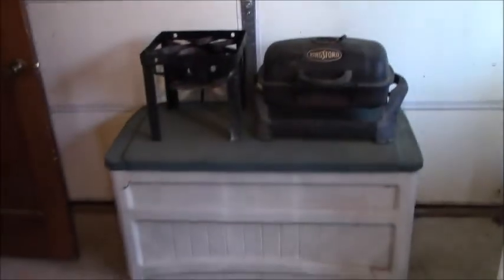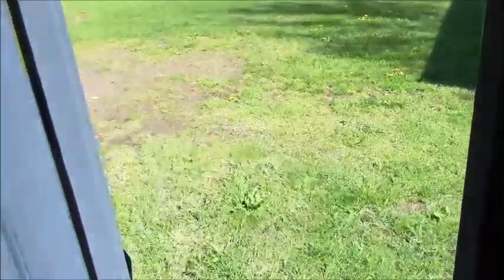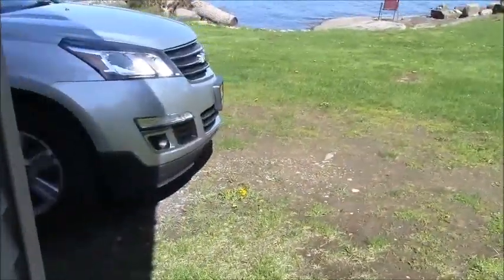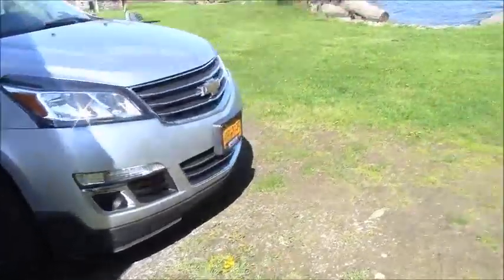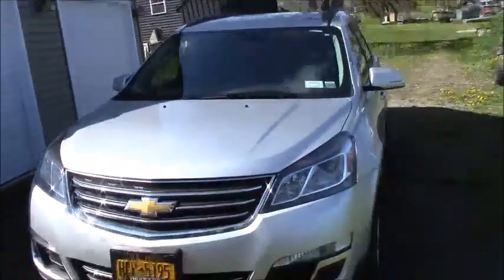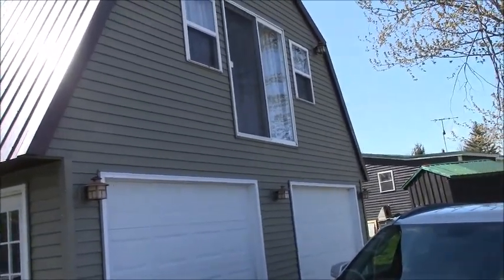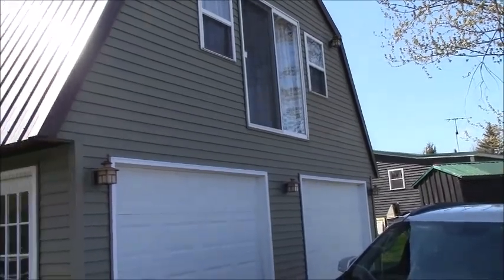This big plastic deck box I actually put outside and put all the gas cans with gasoline in them when there's people sleeping in the building, so there's no gas in the building. So this is the place where I was talking about putting a deck. Of course, the perfect view, almost due east.